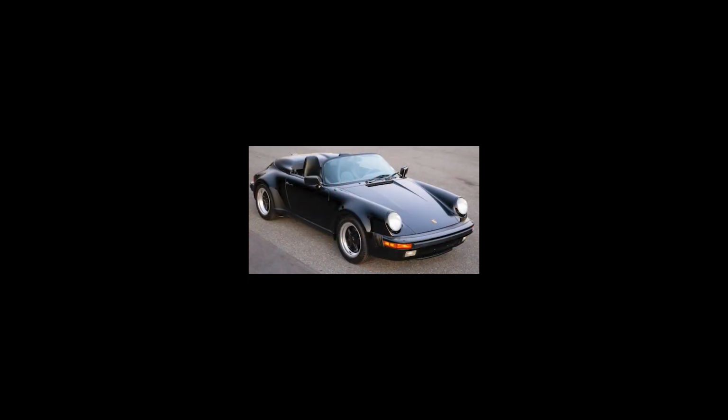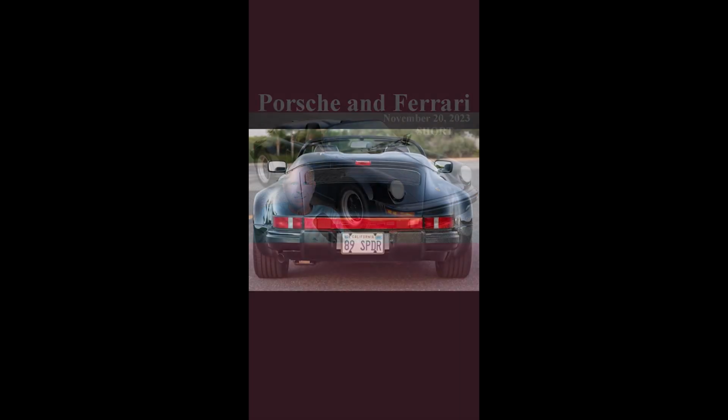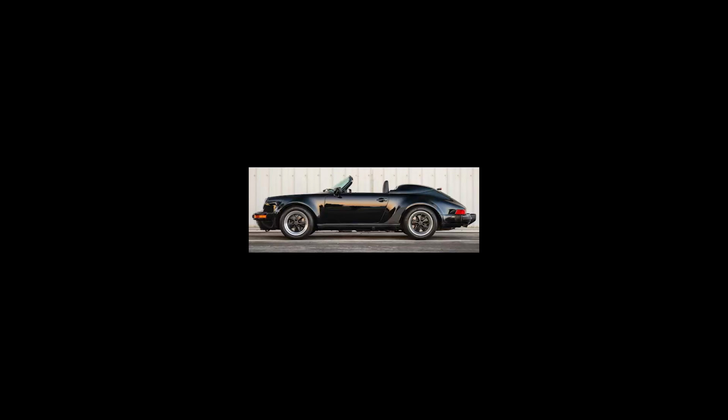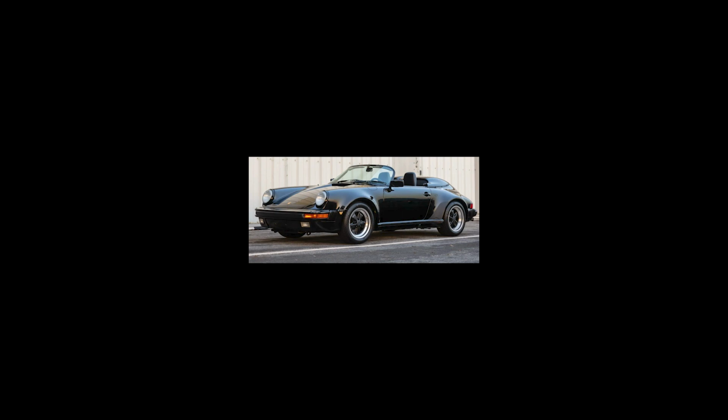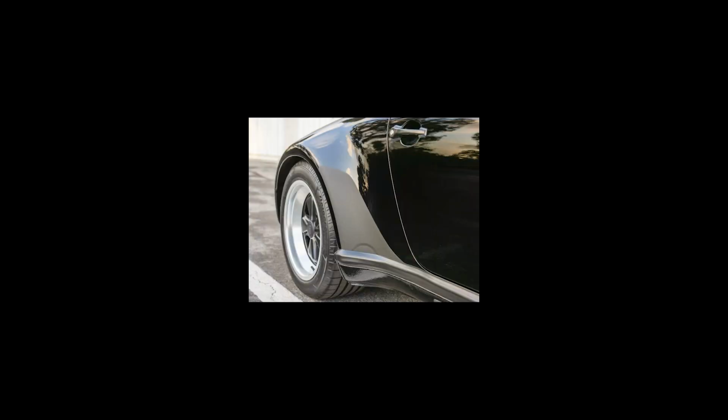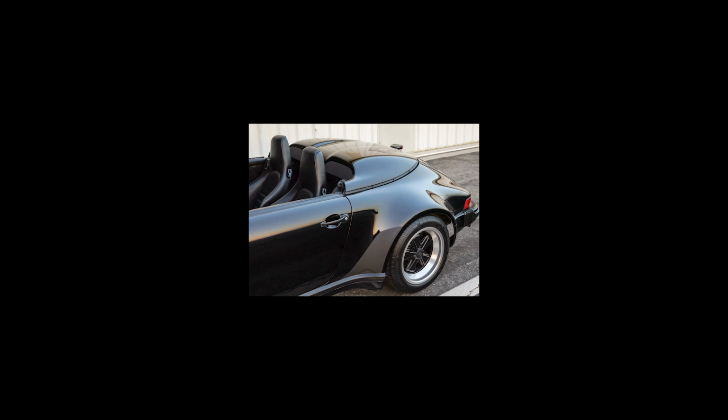On Bring a Trailer today, a triple black Canadian market 1989 Porsche 911 Speedster with 3,000 kilometers sold for $238,000. One of 17 made for Canada, this was very well sold. Relocated to California in 2009, Speedsters are loved by many, loathed by some. Their lines defy the classic narrow body of the 3-2 coupes.